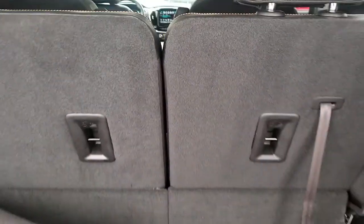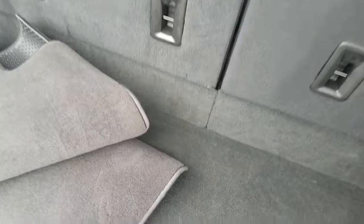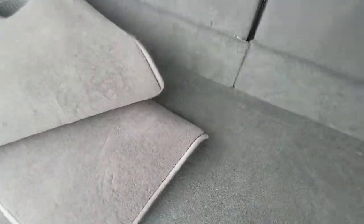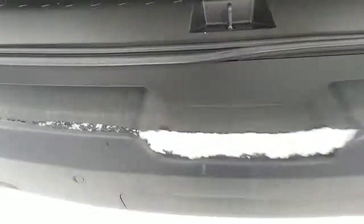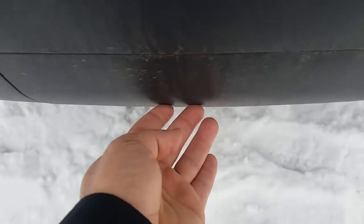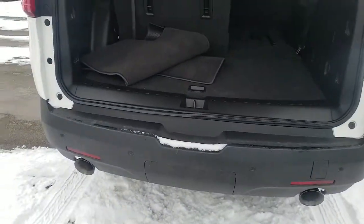So this has 3 rows of seats, and the second and third row both do fold down flat if you need to use them for that purpose. Just pull that right there. You can fold that down flat, use it for cargo space. So it does have the trailering equipment. This is actually a little cover that comes off, a couple of clips down beneath to cover up the trailer hitch. That way you don't have to look at it the entire time.